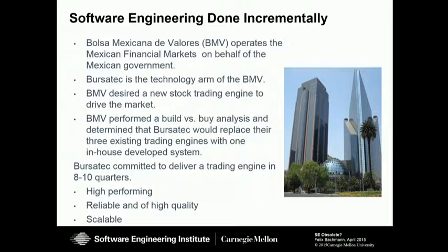Fortunately, we got the opportunity to work with the Mexican Stock Exchange. They came to us saying, well, we need to build a trading engine, a stock trading engine for the Mexican market, which is a very essential system for the financial market in Mexico. And they said, we want to compete against the NASDAQ and the New York Stock Exchange. So they want to get a bit out of that flavor of, it's Mexicans. We want to be upfront. We want to be the leader.